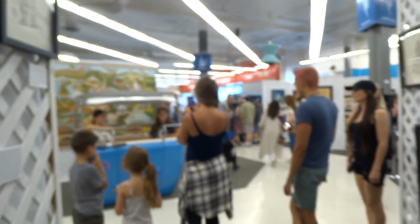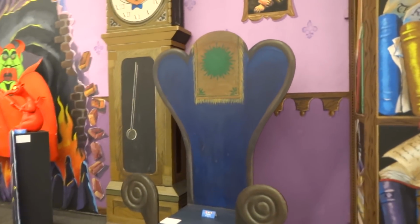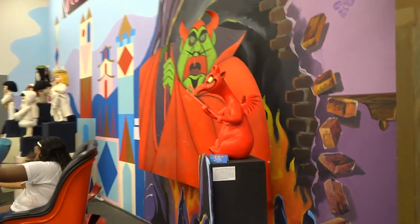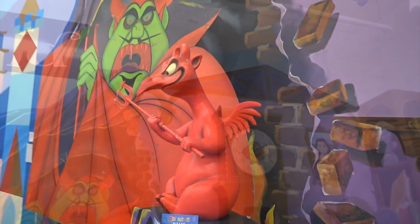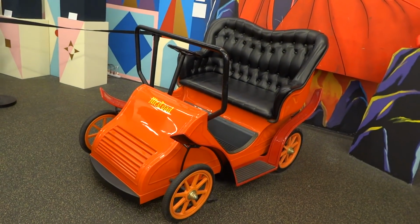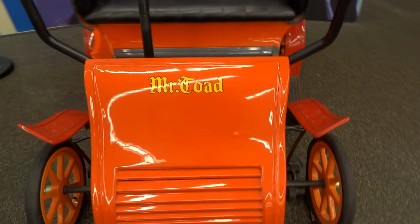And then we move into Fantasyland. And there's a lot of cool stuff in this section, including this chair from Mr. Toad's Wild Ride. You've got a devil prop from Mr. Toad's Wild Ride. I've seen these at a few of these auctions before. And then you've got an actual ride vehicle from Mr. Toad's Wild Ride. This cool looking roadster, and this one's actually labeled Mr. Toad.